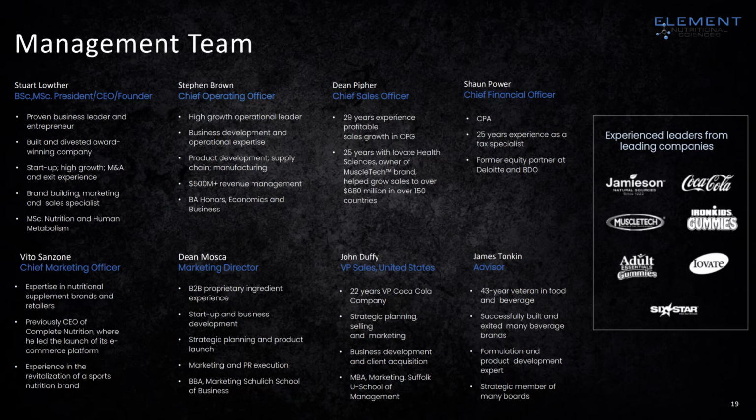And if we take a look at the rest of the management team and leadership team, what really sticks out to me is that almost every single person on their management team has over 20 years of experience in this space, either in very similar companies that span both the beverage space and the health and nutritional space, kind of that perfect blend that fits exactly what Element Nutritional Sciences is trying to achieve with their products.